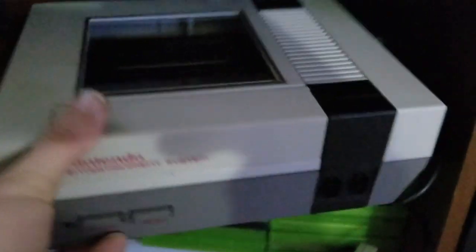My Nintendo Wii. There's my TV that I use to play all these old games. My little Nintendo Advantage lamp that I made. Yeah. Here's my NES. I made a custom window. I've had this NES forever. It works great. You put the game in and it freaking works. You don't have to blow on it.